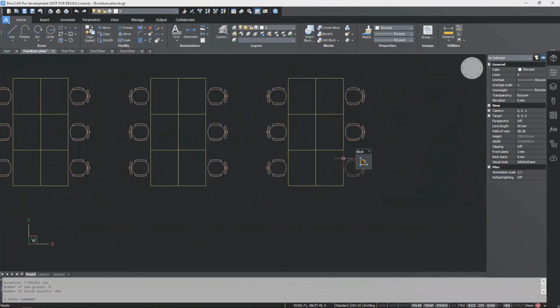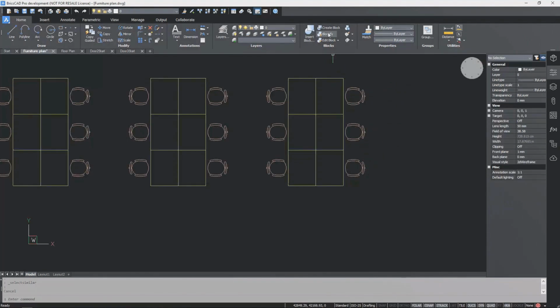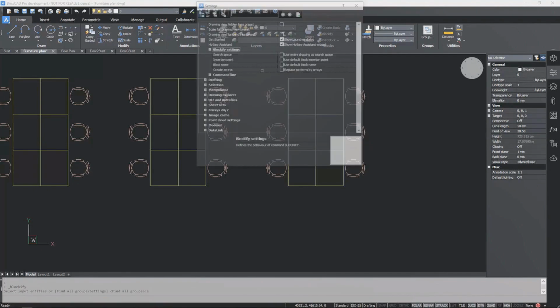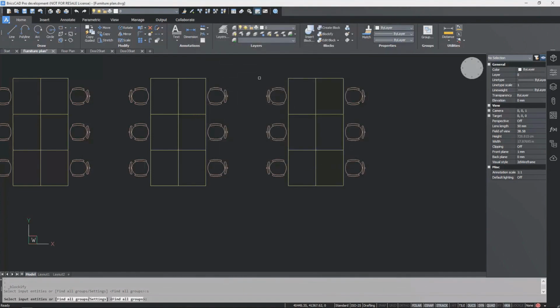But it goes even further than that. Right here, we've got these two individual blocks, the desk and the chair, that it created automatically. What we can do is use the Blockify tool again, and there's a setting in it that lets us detect patterns for arrays. If we enable that setting, then select just a set of these desks and chairs, I'll just select 2 of the desks and 2 of the chairs. Doing that, and taking all the defaults, BricsCAD automatically goes through and looks for patterns that match those 2, and it generates arrays from there. So very quickly, it's able to find those patterns.